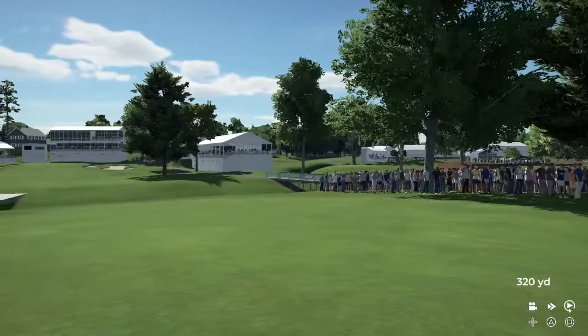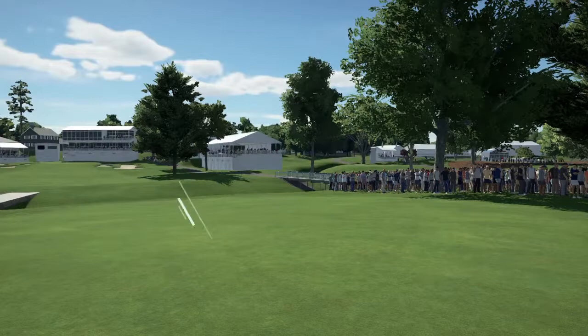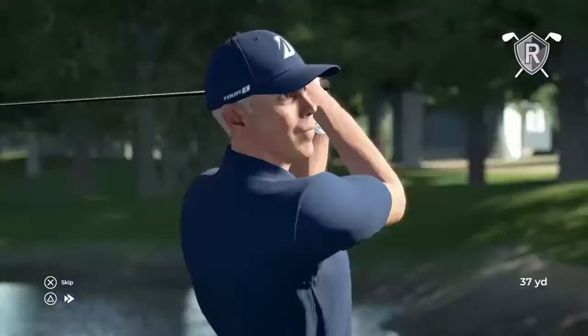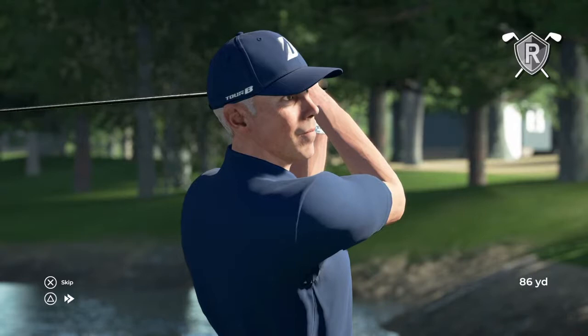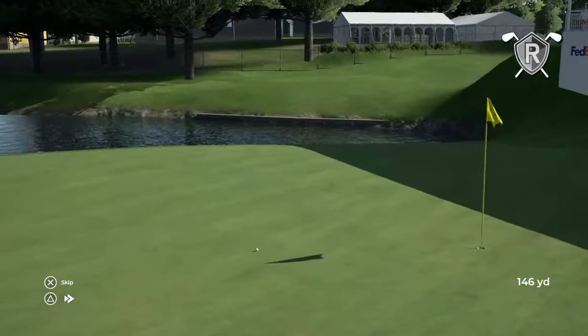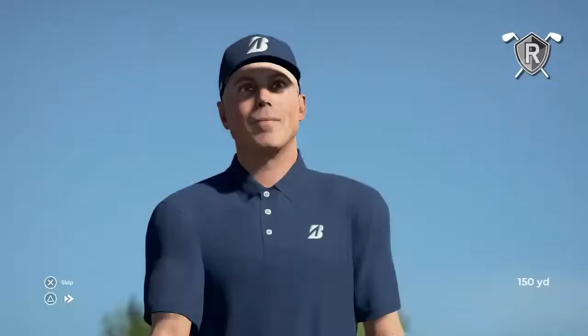Let's have a look at this highlight. Matt Kuchar with a fantastic shot. Check out what they do on this approach.